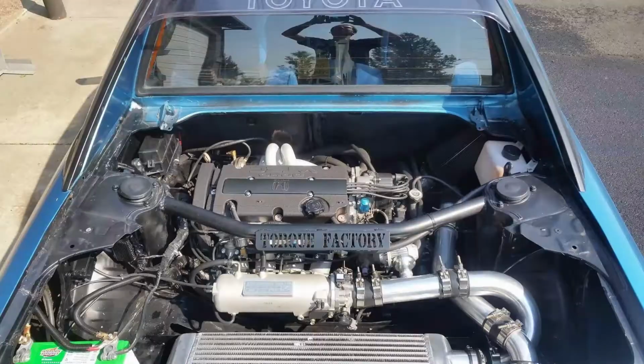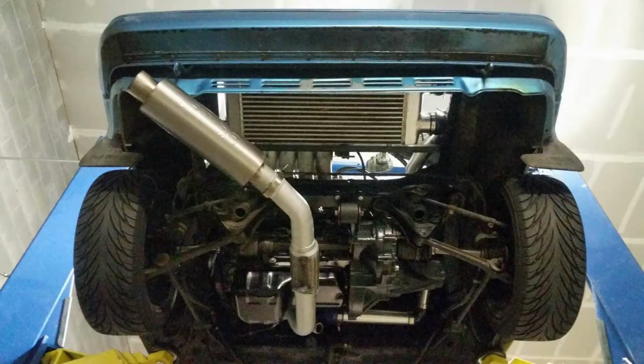So the reason that it was cut out was because of the history of this car. At one time, it had a Honda Accord 4-cylinder from an older one. He said it was an F20 turbo pushing 400 horsepower. Then after that, at one time, it had an H22 in it. So this car has some history.